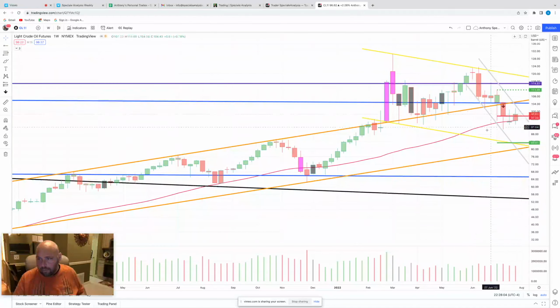So, this 200-day has now been containing price for 1, 2, 3, 4 weeks. So for a month, this 200-day has really supported the price of oil. Not that it's gone very far, it's just hovered in the same area, but it's been well supported. So just keep that in mind.